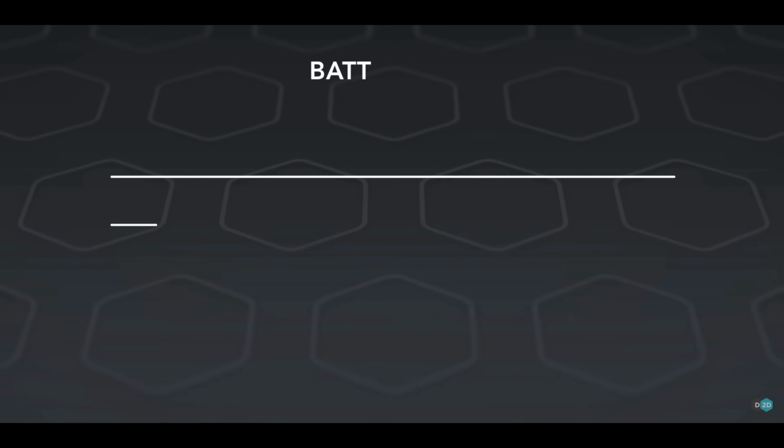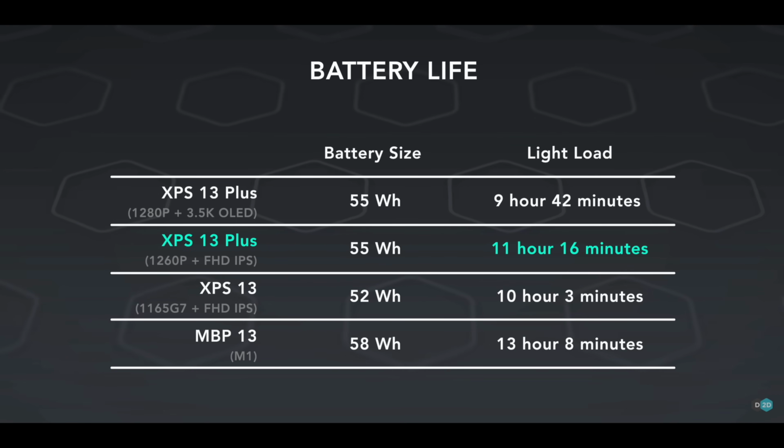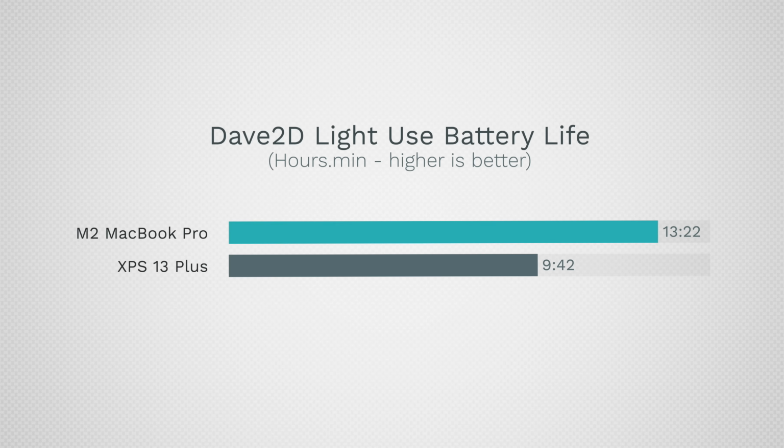Now, Dave Lee showed off with light usage, which is how most companies rate it, just playing back a video. He gave this thing 9 hours and 40 minutes. And the M2 MacBook Pro, he gave 13 hours and 22 minutes. Now, of course, that's probably with the Dell in balance mode, so it's even slower. And then with real world mixed use, the difference is pretty dramatic.